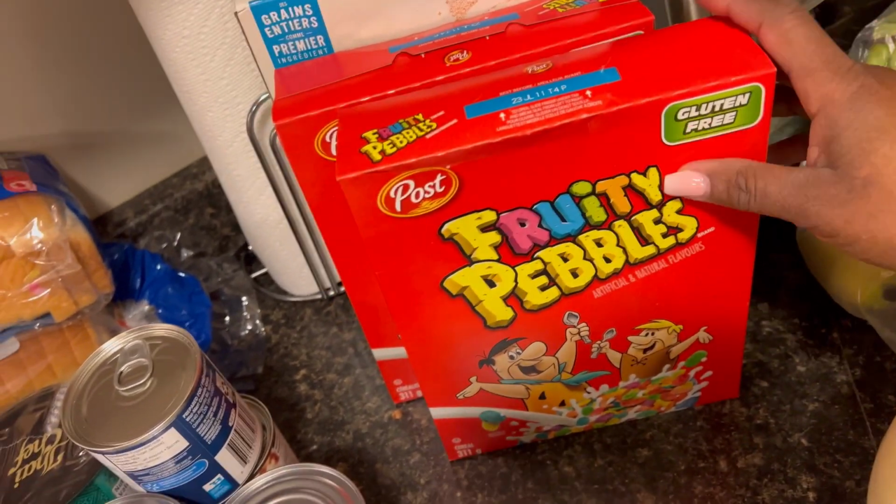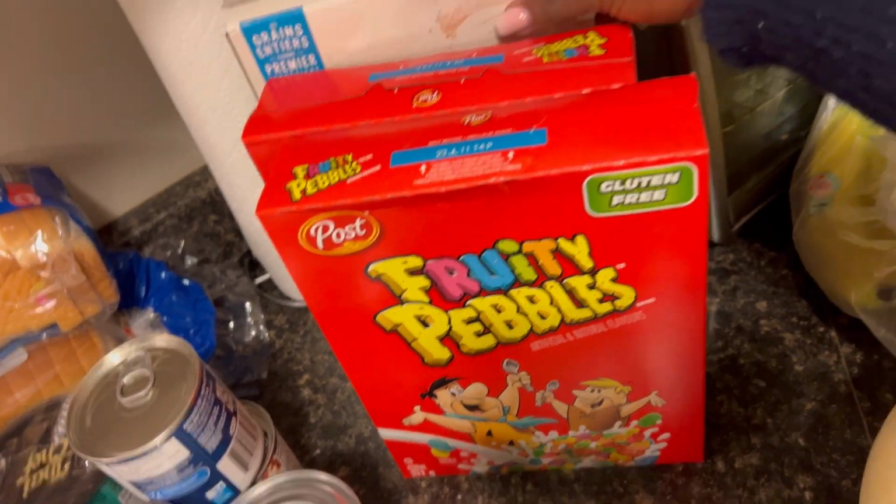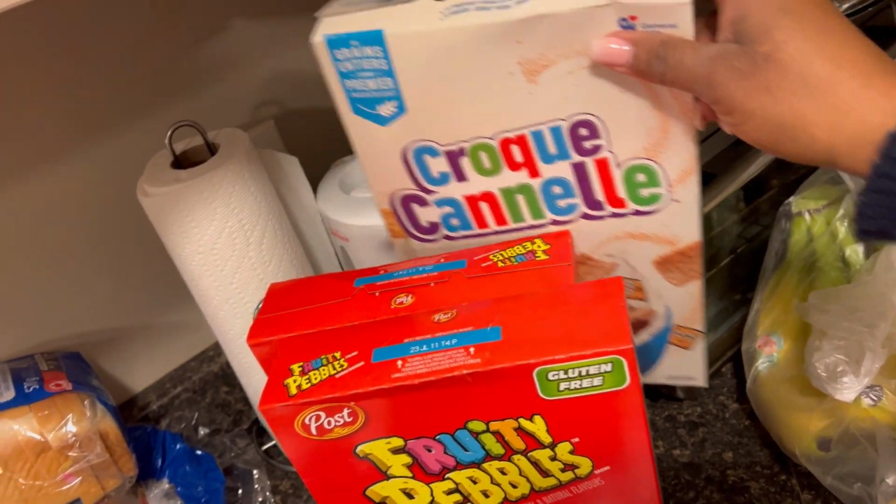For cereal, we pick up two boxes of Fruity Pebbles. Guys, we love Fruity Pebbles, it is so good. And also a box of Cinnamon Toast.